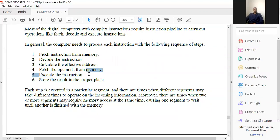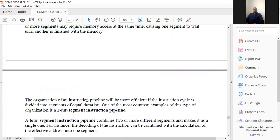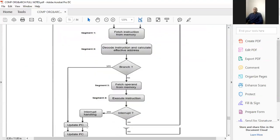Of course, for instance, let's take an activity like download. After download, the results of that instruction, after they've been executed, have to be stored in the hard disk, in the folder that you picked. So that's basically number 6, storing the result in the proper place. Okay. So this is what we call the instruction pipeline. Instruction pipeline is basically the instruction cycle, a more enhanced instruction cycle specifically for CISC processors.